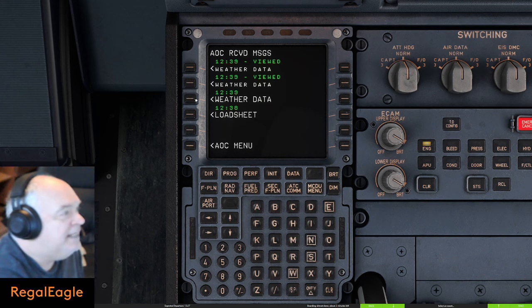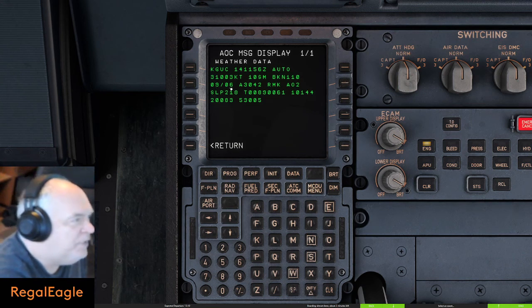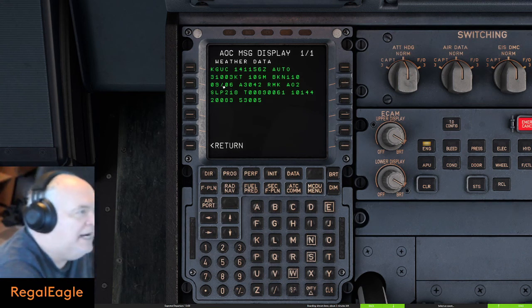And finally, Gunnison weather, 310 at 3, very light wind here. Good visibility, broken at 11,000. Temperature 9, dew point 6. Good temperature dew point spread, so we don't have to worry about ground fog or low clouds. High altimeter setting, extremely high altimeter setting. So we are looking good.